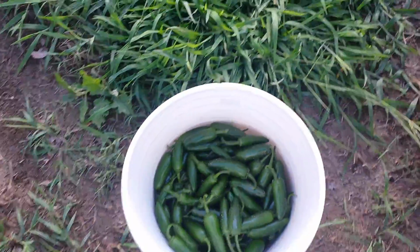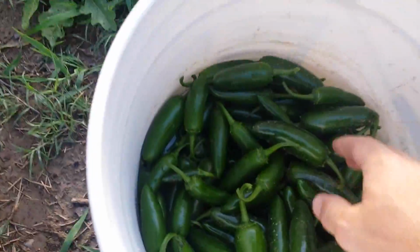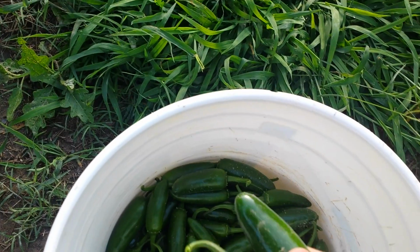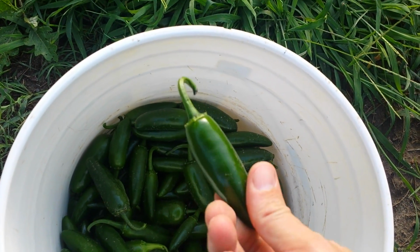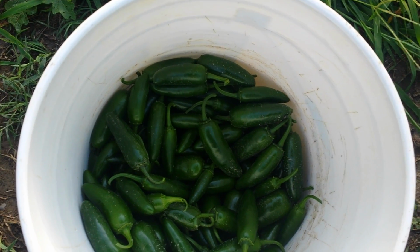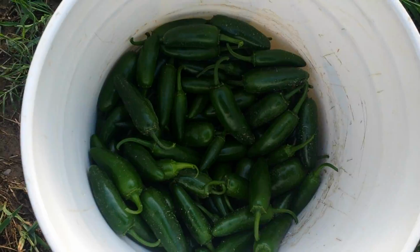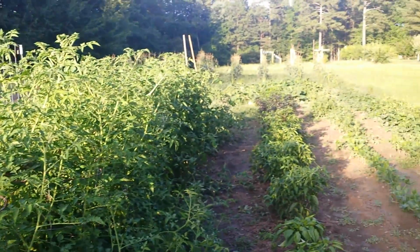And then right here is a 5-gallon bucket that's almost half full of jalapenos that I just picked. I'm about to go can them in my new canner. Got a new All-American 921. Came in today, so gonna give it a workout. And that's it for the 24th of June, 2014.